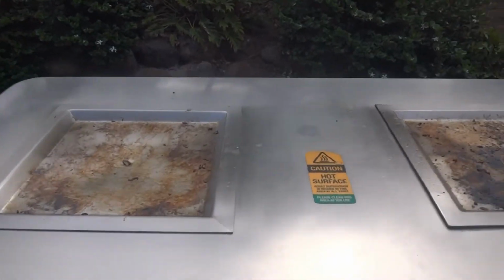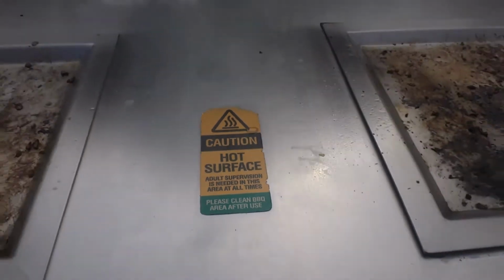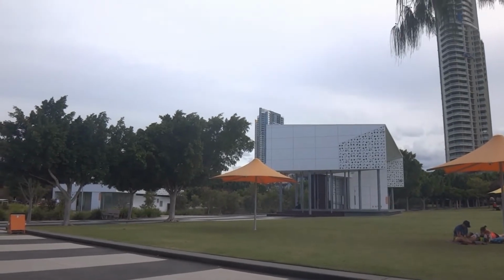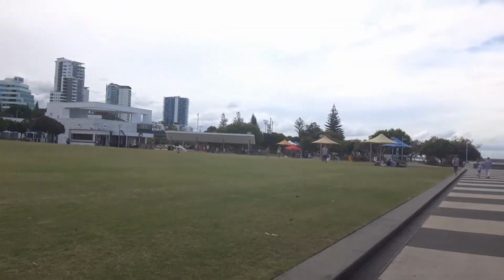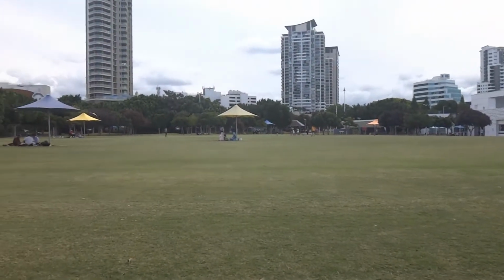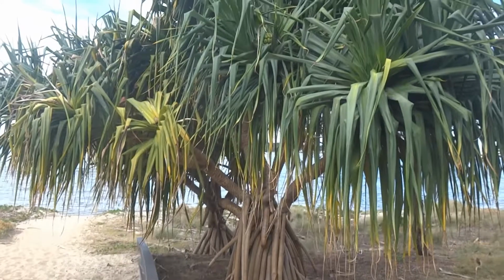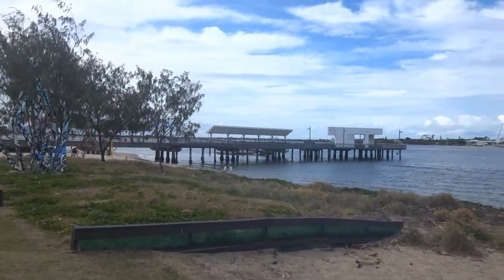As a reminder, people are encouraged to clean the barbecue after you use it. If you're after the toilets, they can be located in this building as well as many other buildings along the Broadwater Parklands. You are more than welcome to bring your furry friend here, but your furry friend does need to be kept on the lead. Just admiring this fabulous root system belonging to these palm trees, which are right next to the Southport Pier, where we're heading next.